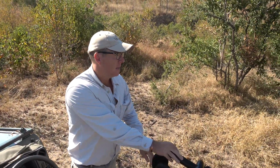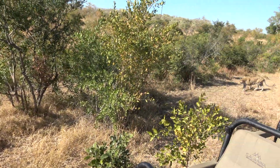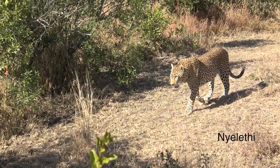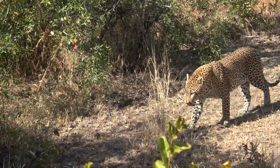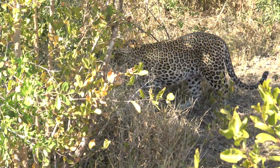So Nyaleti's probably confused as well. You can see him just peeking over his shoulder there, probably not realizing that the Tortoise Pan male is also in the area, and we're not sure Tortoise Pan knows that Nyaleti has turned up. You might assume it's still Tumba growling and snarling.